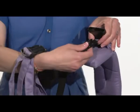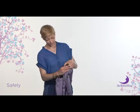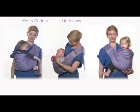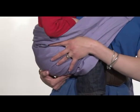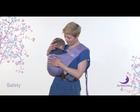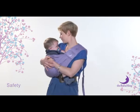Other safety tips. Always make sure that you hear an audible click when fastening each buckle, and always fasten the safety buckle first. Also, it is very important to remember that when baby is in any of the upright positions in the sling, i.e. koala cuddle, little Joey and side saddle, that baby's bottom is always lower than their knees. This not only keeps baby in the correct position, but will keep them from slipping out of the sling. This position also helps distribute their weight evenly across their hips, back and pelvis.